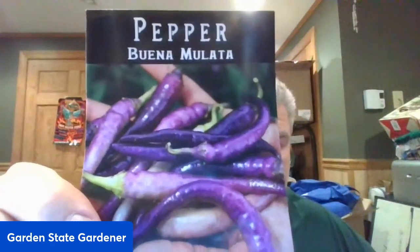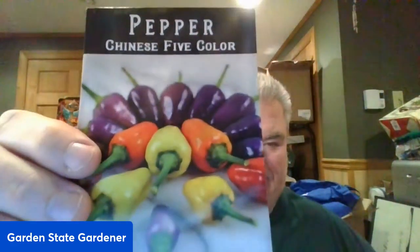Buena Latte. You could tell I can't pronounce half of these. Chinese 5-color. Beautiful color. And we're going to find out what varieties he grows in Jamaica. Does he grow all these in Jamaica? I don't know. Or is this grown in Missouri where Jerry and his whole village is growing everything?